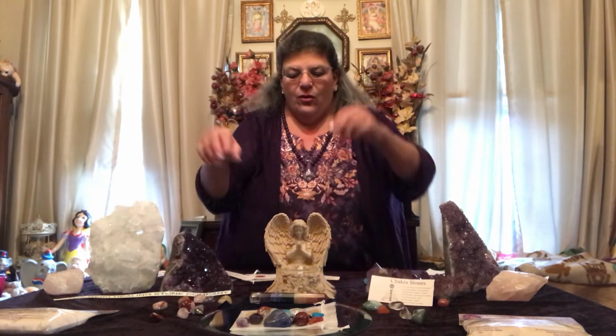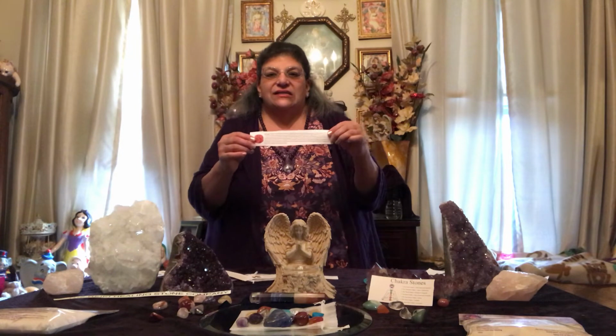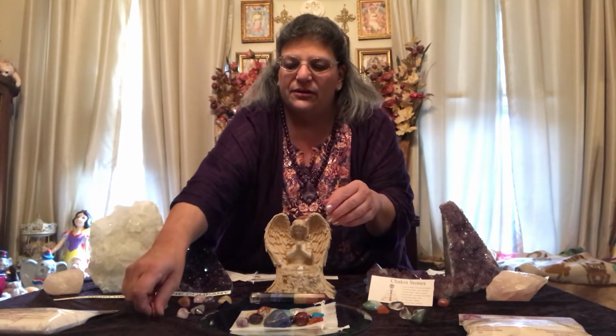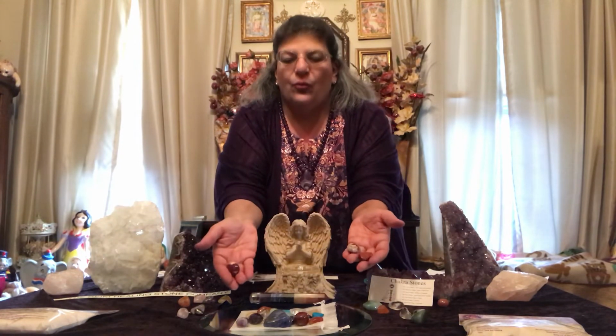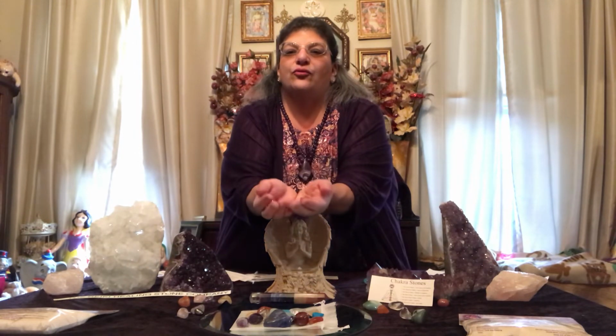And then we're going to go on to red jasper. And red jasper's for truth and justice. And red jasper comes in many different shades also. It's a beautiful stone. These are like artwork from God. And these you just put, this is for your root chakra.